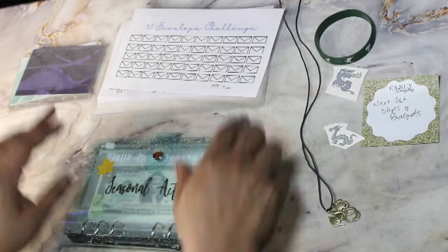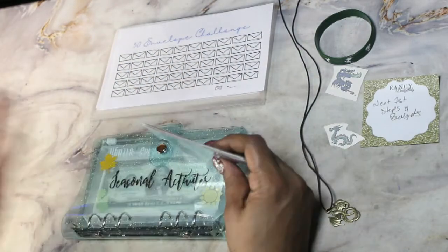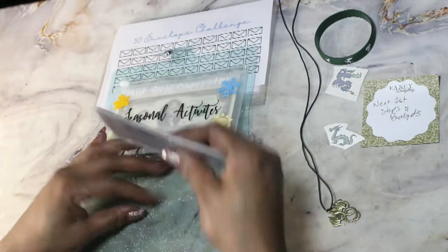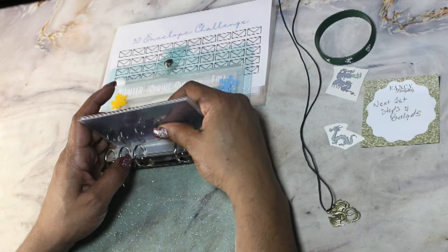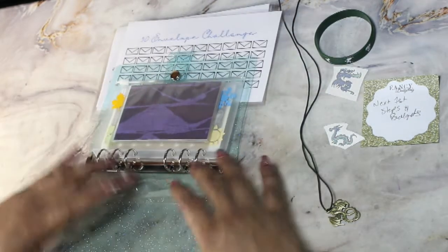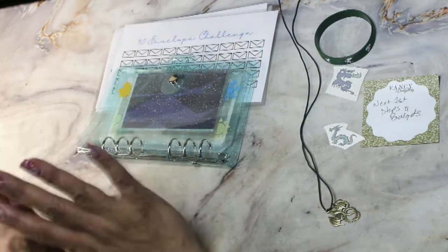So that is all of the stuff that I won in the giveaway. I mean, not the giveaway, the March of the Dragons. I don't even know what to call it. I know it was fun. I'll participate in more things. Thank you, March of the Dragons. So that's the Happy Mail.